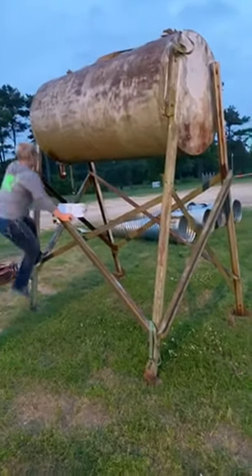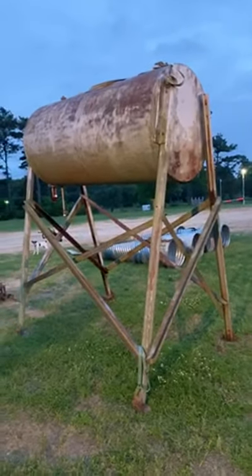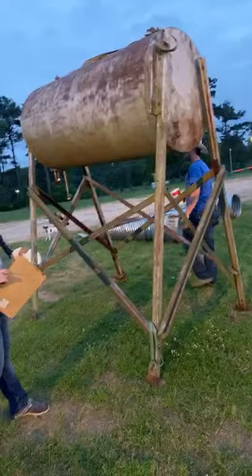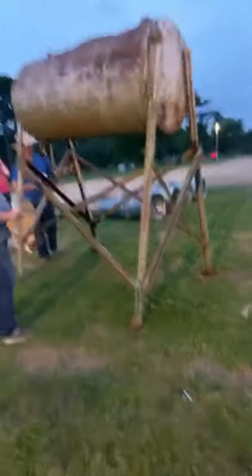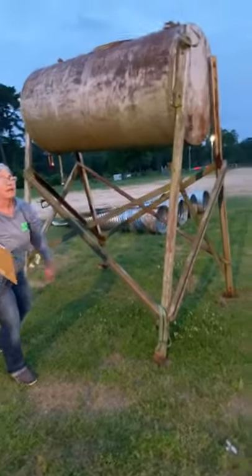How many gallons? I don't know. Probably 100 gallons, 150 gallons. Gotta be 50. George, you're out. 250 to 300. Don't listen to him. It's a 300 gallon tank. Oh my gosh. Okay, George, you're out. Let me know if you want back in.